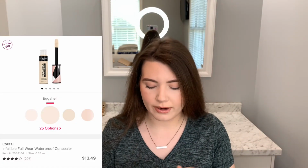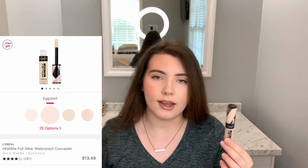Oh, I did get a backup of my L'Oreal Infallible Full Wear Concealer in the shade Eggshell. Again, just like my e.l.f. one, I love this concealer. It's definitely more hydrating than the e.l.f. one, but it's a full coverage concealer and I love it. I'm about out of my other L'Oreal one.